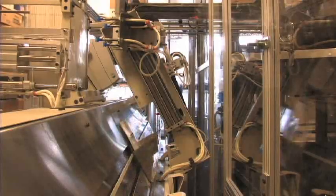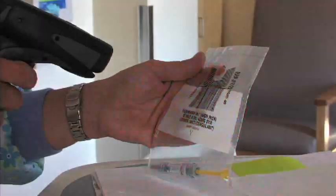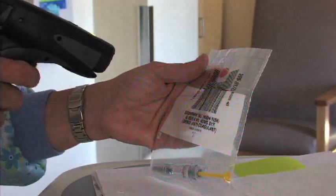We have a robot in our pharmacy which picks the meds, drops them into a little bin, and then of course they're rechecked by a human before they're sent out to the unit. And then there are drawers that have barcode scanners on them as well as barcode scans that our patients wear to ensure again that the correct medication is being dispensed to our patients.